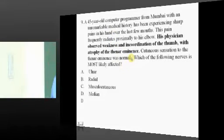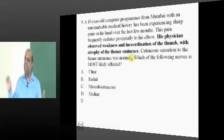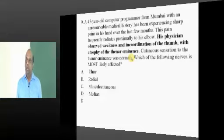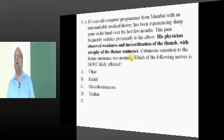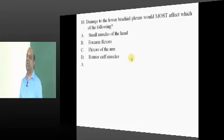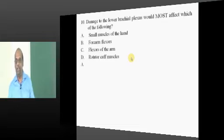A computer operator developing hypoesthesia on the skin overlying the thenar eminence. A very standard clinical vignette in any entrance exam you go to. Typically, they are vulnerable to carpal tunnel syndrome with median nerve involvement, is what I want to underscore to all of you. Now you have a garden variety of 20 questions spread across anatomy.